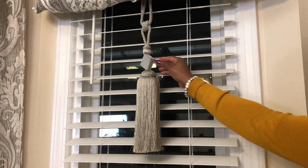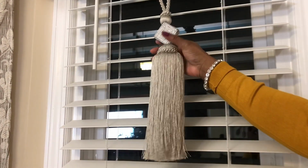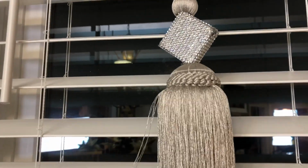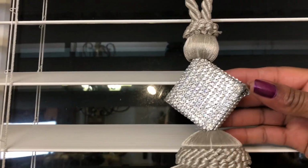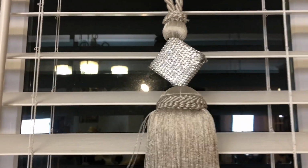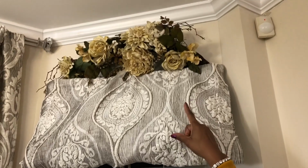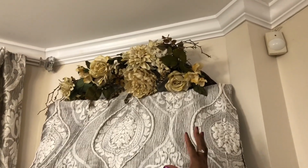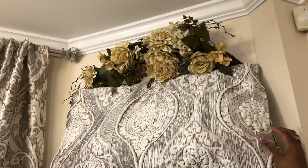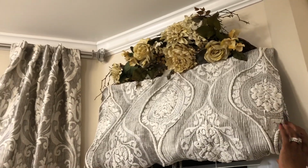These tassels were purchased at a vintage thrift shop that I go to, and what I like most about these is the bling bling that's on them. I love bling. And friends, to give this window a different look than the curtains at the big window, of course I added the valance on top of the floral arrangement, but I wanted the valance to be a little poofy. So you have to be creative sometimes.